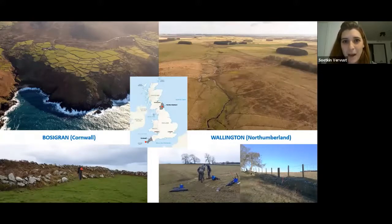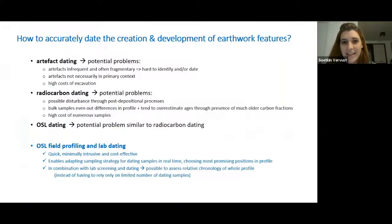So I'll tell you a bit more about how we went about doing that. Next slide, yes. So how do you accurately date the creation and development of an earthwork? Well, there are several options, but most of the techniques that are commonly used have particular drawbacks that make them a bit less suitable. You can try and find artifacts within these features, but then you don't always do. And if you find them, they can be fragmentary, so hard to identify and or date. And again, if you do find them, it can also be hard to relate them to either the original creation or the further development of a feature. So artifact dating is not ideal.